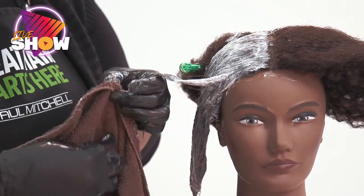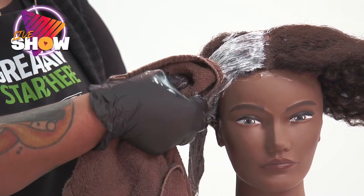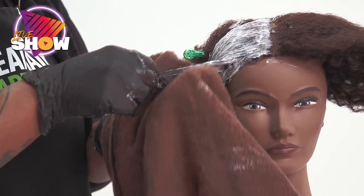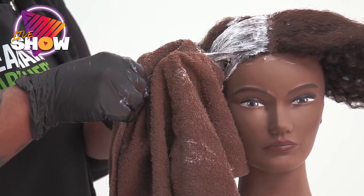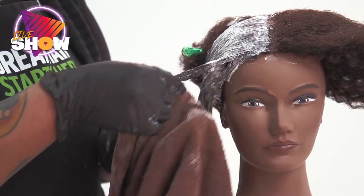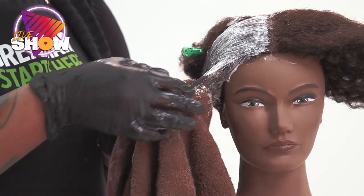All right, so I'm going to wipe off a little section here so you can see what I mean. I wanted to actually keep this working because seeing as how it's a mannequin head, I can totally let this go bone straight and let you see why this is not what we want. Because then the hair, to me, gets a little stringy and a little spongy.